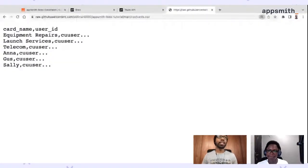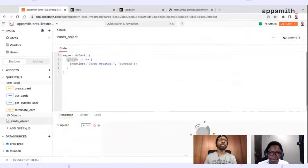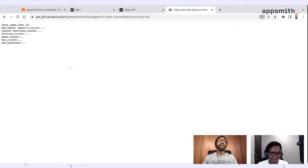So line by line, when we hit upload, Appsmith goes through the cards object that we have inside upload line by line and says, okay, the card name is this. I'll have the card ID in the file also. And it's going to hit the API to create a card called equipment repairs, for example. And then it's going to do the same thing for all of these. So there are a lot of challenges involved when we're dealing with bulk operations and asynchronous calls. So I have created a helper, so to speak, that is basically an abstraction over all of these asynchronous operations and promises that are happening. And I can show you what that looks like.